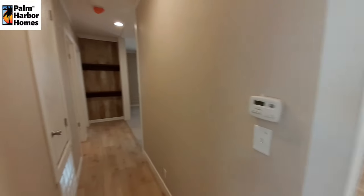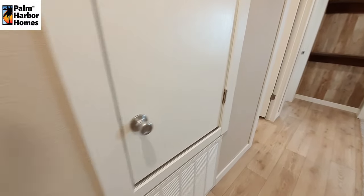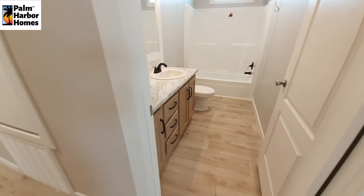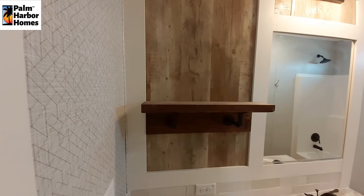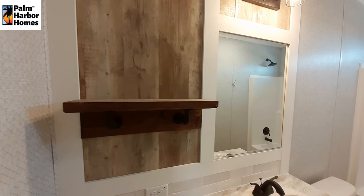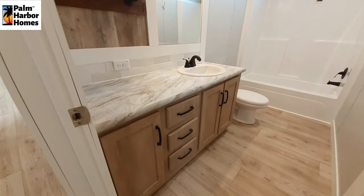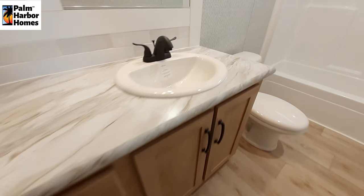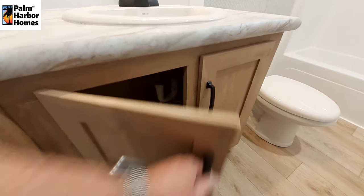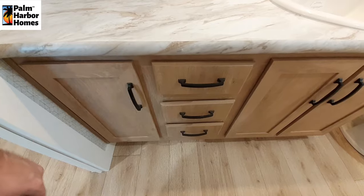And coming down to the bedrooms, that is your central heating and air. Of course, the air conditioner will be outside. That's the furnace for the heating. Or knickknack shelf, or whatever you want to use it for. Every time I see those, I think of knickknack shelves. Of course, I know you wouldn't put knickknacks in your bathroom. It's pretty good sized drawers for your bathroom here.